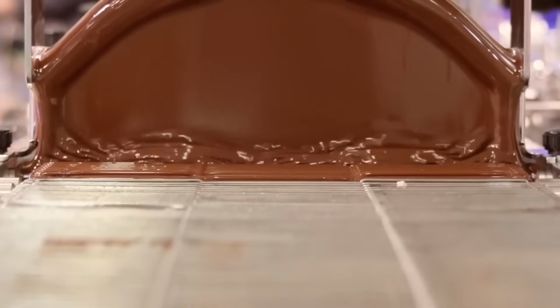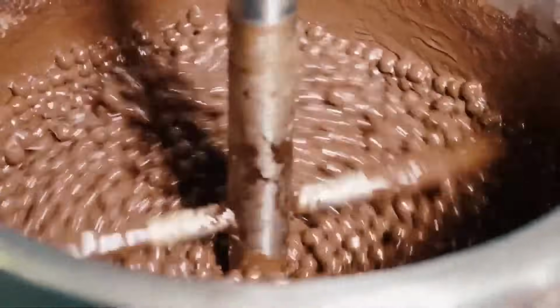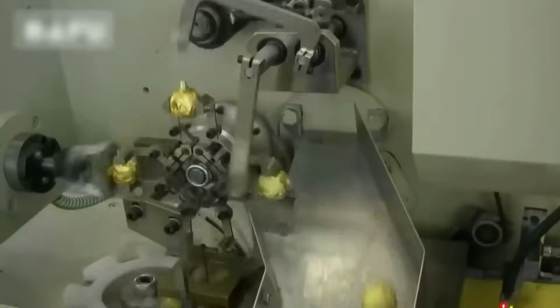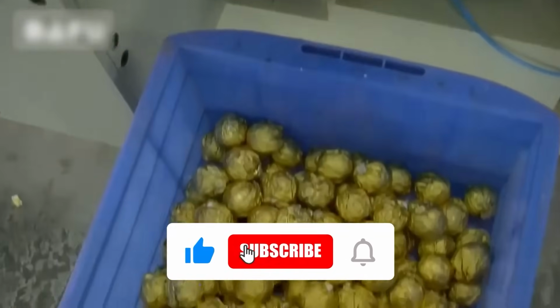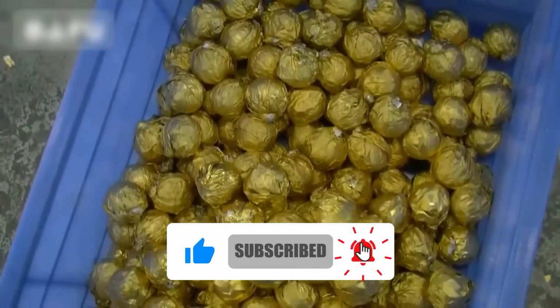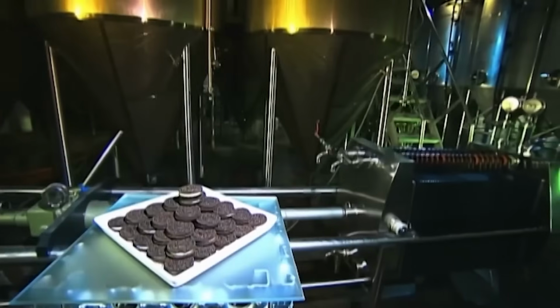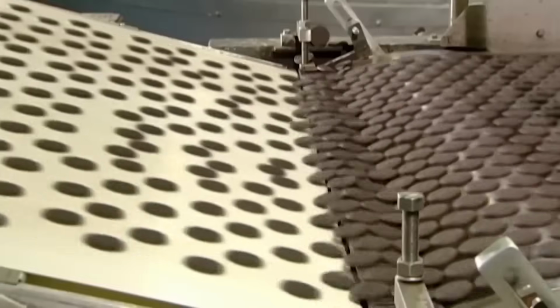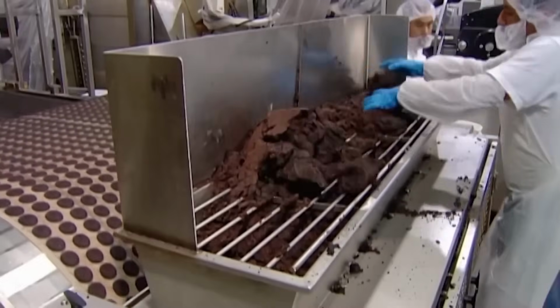For example, factories supplying Northern European markets must comply with stricter labeling laws regarding palm oil and genetically modified ingredients. Ferrero addresses this with modular ingredient silos and real-time formulation control, switching between regional recipe variants without needing to rebuild entire lines.